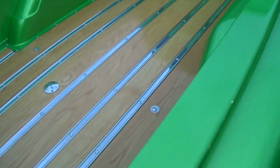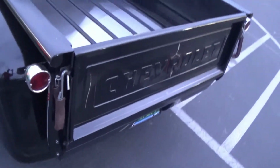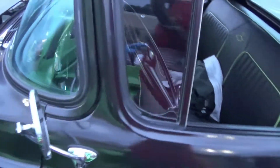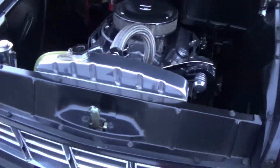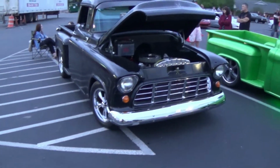Love that. I love that wood floor. That is nice. Well, I'll take this one, whoever this one is, too. Give me the key. What year model is yours? '55. '55? Okay. That is clean. Oh, look at that motor. It's nice. I think, y'all, these are the two best pickups out here. The green one and the black one. Yeah, very nice.